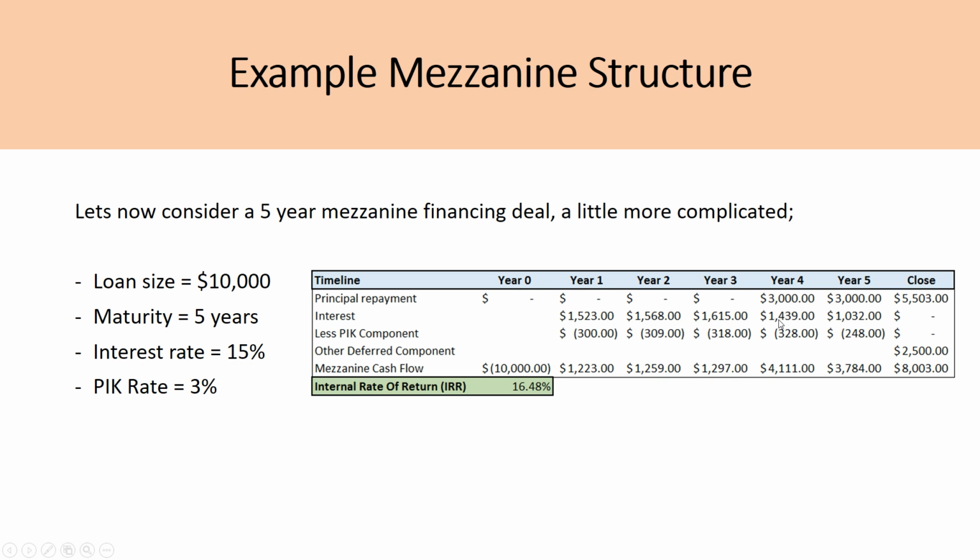We do make another principal repayment in year 5, a lesser interest paid, a lesser PIK paid, and then finally on the closing, we pay the remaining balance, the principal repayment. And we get a total cash flow at the close, in the last year, of $8,003. And if you calculate these cash flows over the long term, this is a 16.48% internal rate of return. Very strong rate of return.